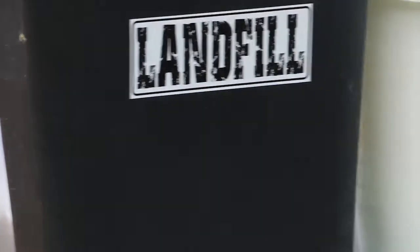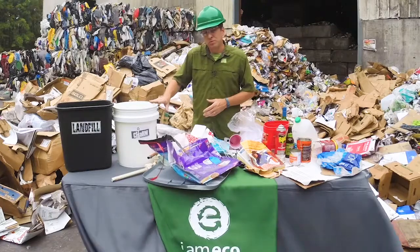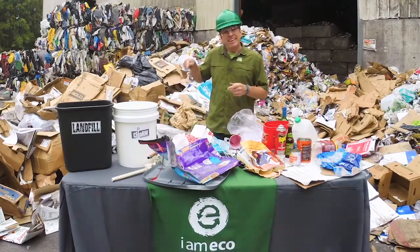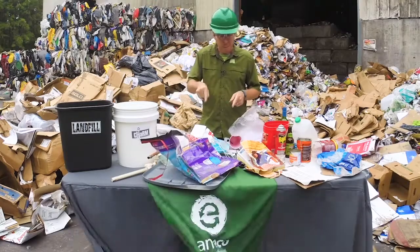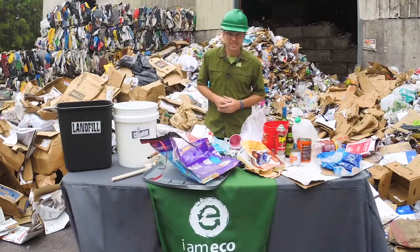County. In Athens, we have another opportunity for recycling that's called CHARM. CHARM stands for the Center for Hard to Recycle Materials. Items that can't necessarily come here, but are recyclable, can go to CHARM. So we're going to be sending some of these materials to CHARM as well. All right, let's get started.